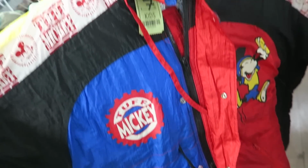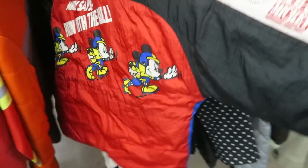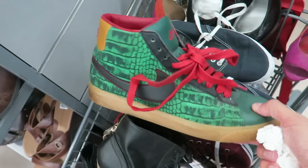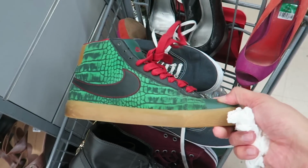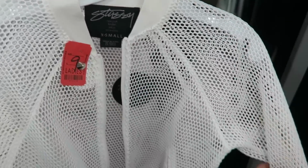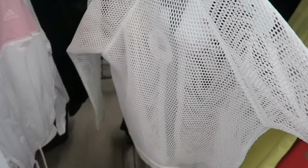Dude, look at this Mickey jacket right here. It's kids. The colors are fire. We got these 2009 Nike Blazers. This is pretty dope right here. It's a Stussy women's jacket, like a see-through one.